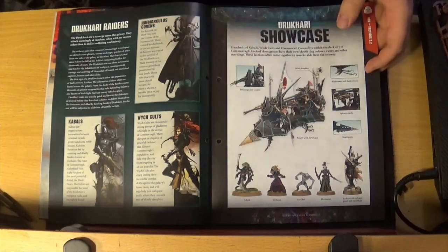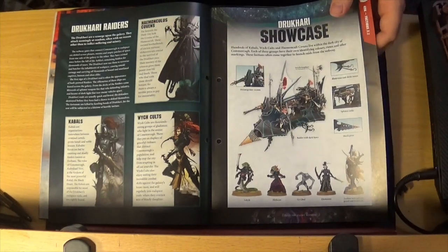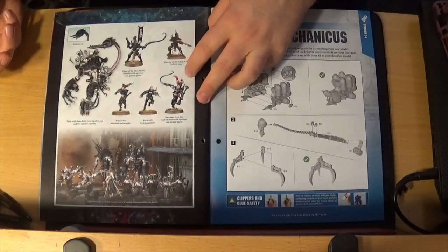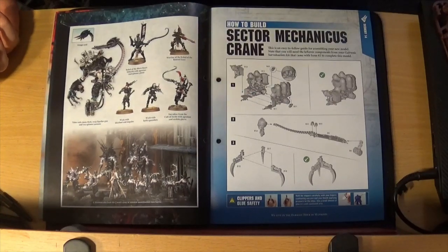Now I've never been particularly keen on the Dark Eldar range, apart from the Incubi, who are the guys. I'm sure they've got a picture of one here. No, they haven't, which is strange, because I quite like the Incubi models, but oh well.